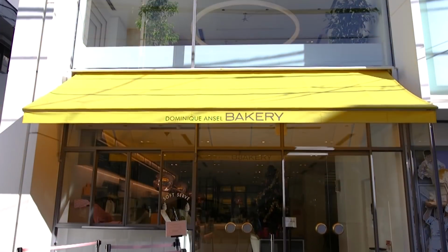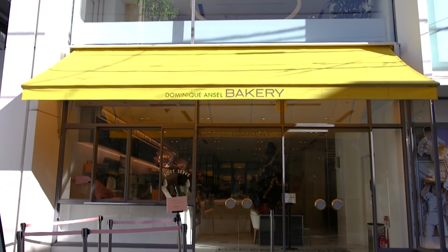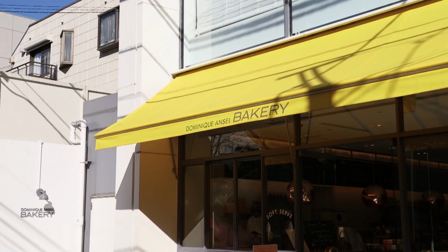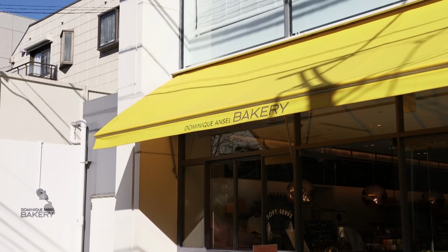Today we are at the one and only Dominique Ansel Bakery here at Omotesando, Tokyo. As you may know, this is an internationally famous bakery and it's a must-go for locals and tourists alike when in this area. Today we're going to try out a few of their signature desserts here at Dominique Ansel.